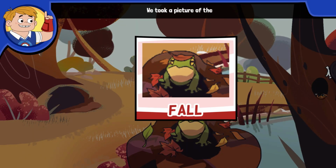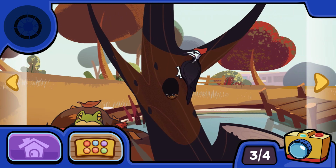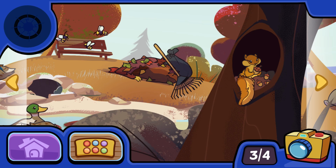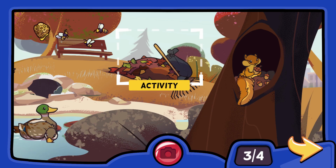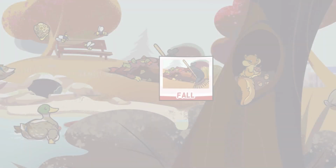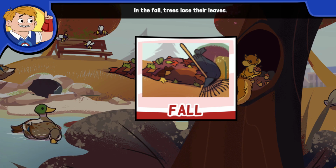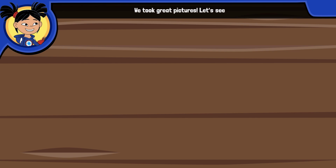We took a picture of the frogs. Maybe the mud helps frogs stay warm when the weather gets chilly. Somebody was raking up the leaves on the ground. In the fall, trees lose their leaves. We took great pictures. Let's see if these help us earn any badges.